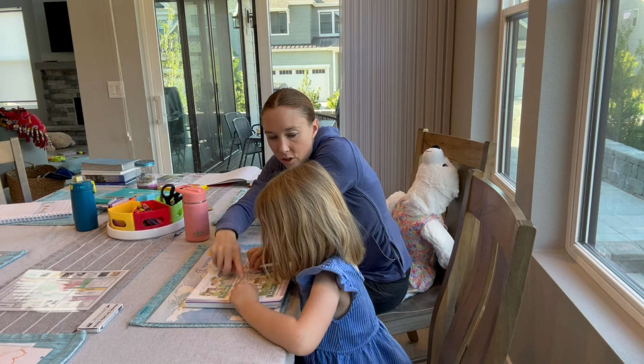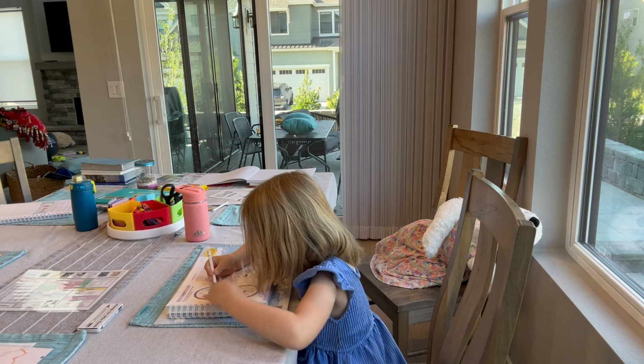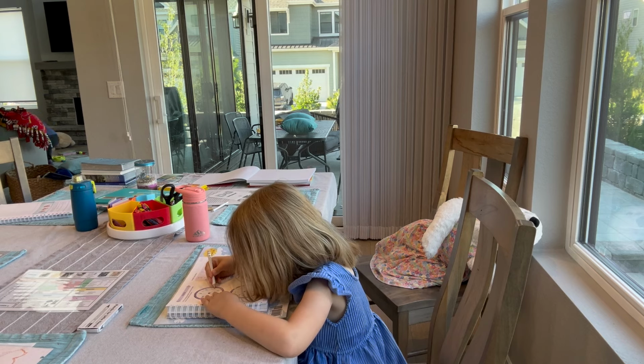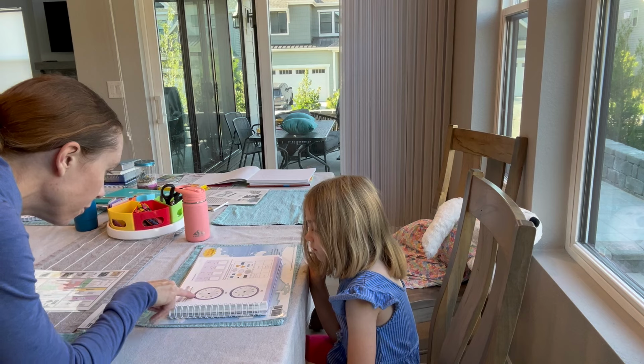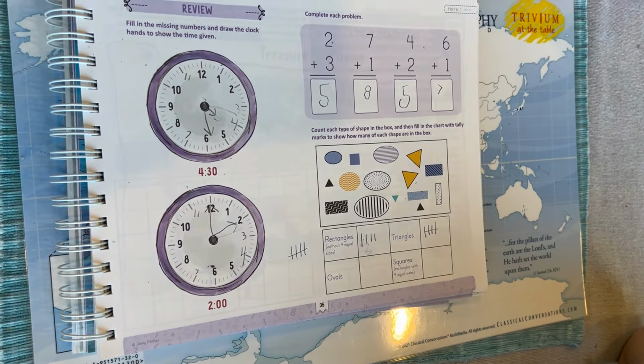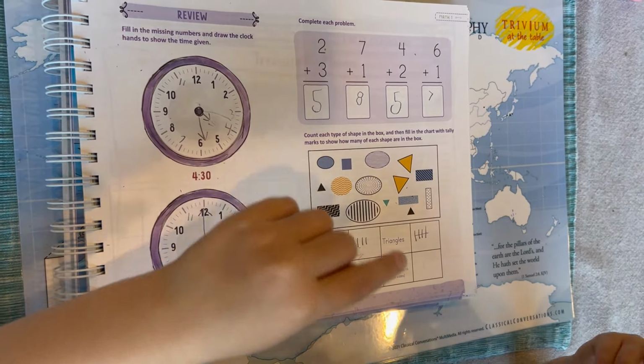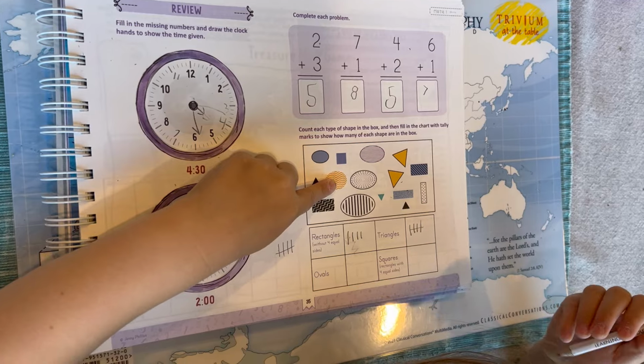Kids definitely don't need to start with math this early. My daughter just likes it and is really good at it, so I like doing it with her. I think it's so important to know your child and whether it's good or not for them to start something like math. How many ovals are there? 1, 2, 3, 4, okay, 5. Ooh, you get to do 5 again.